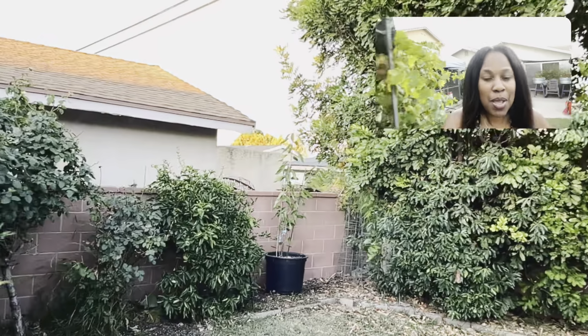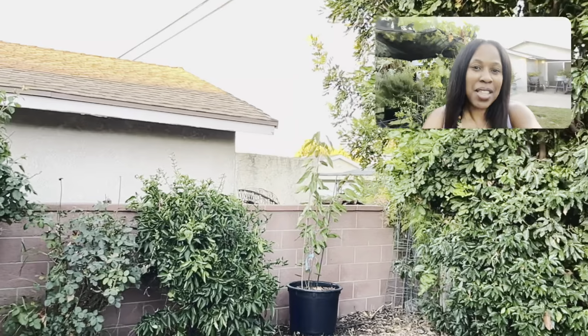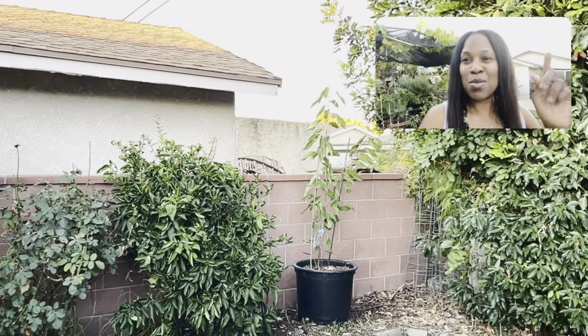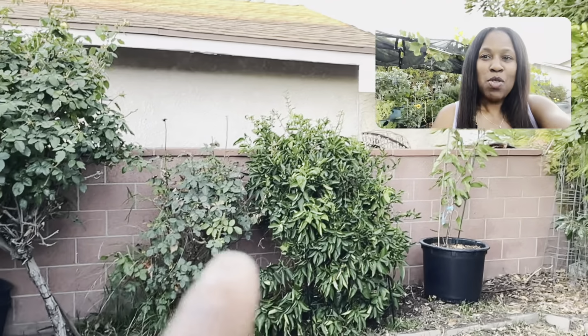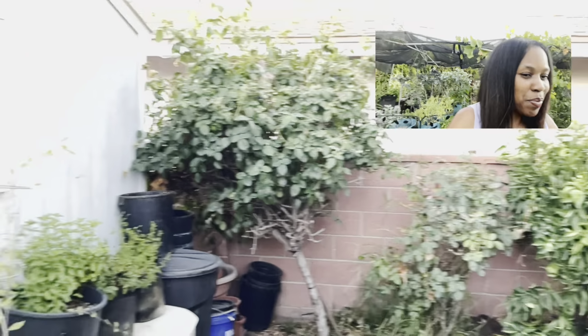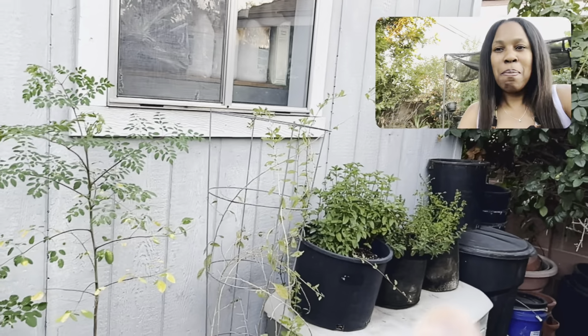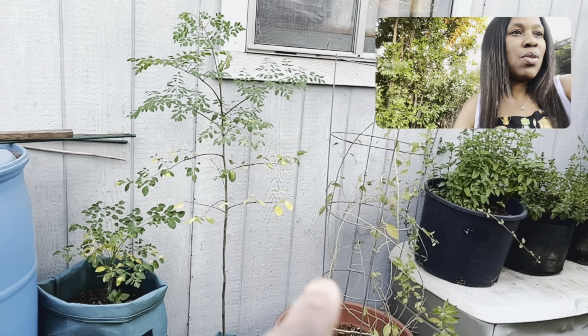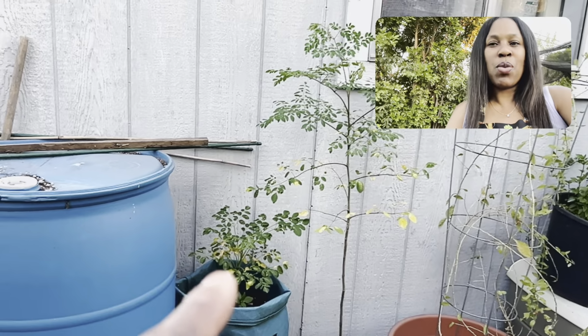And back here over in that, I think that's a 25-gallon container. That one is a cherry tree. So we're going to see how it does. That bushy one, that is a blood orange, and these are just roses. Over here I have some mint in these 3 containers that are up here. This one is a goji berry, and these are 2 moringa trees.